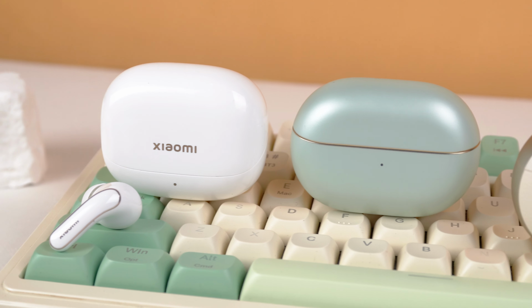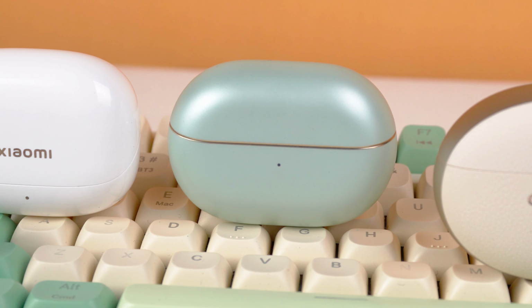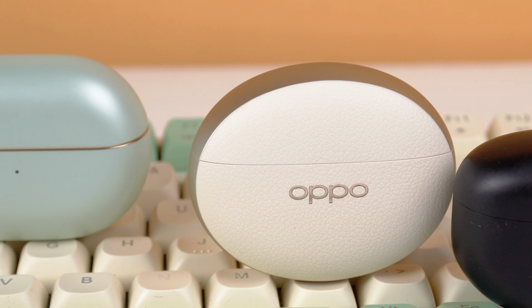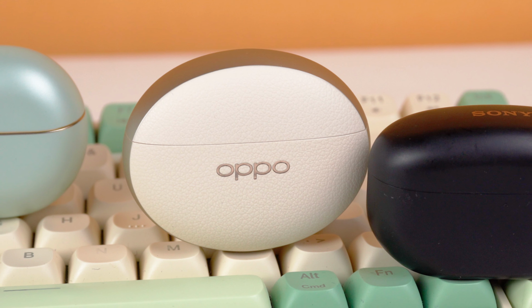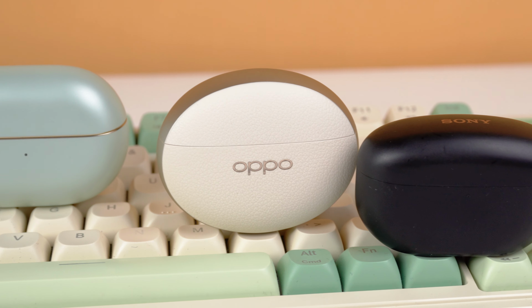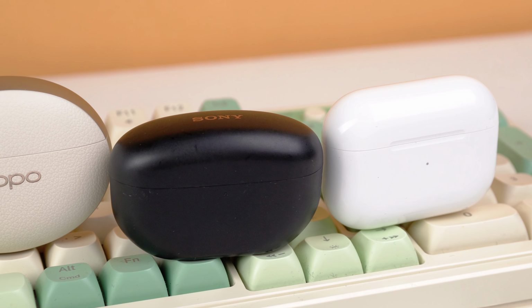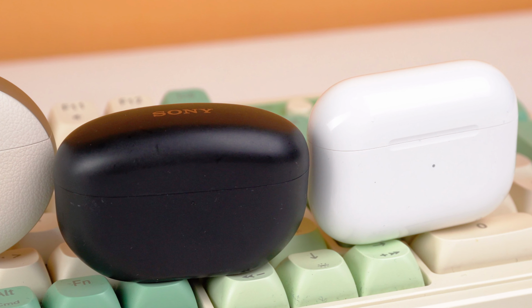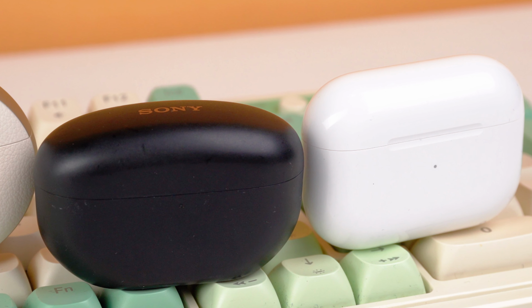In comparison, the call performance of the FreeBuds Pro 4 is slightly behind but still remains among the top flagship earbuds. The Enco X3 follows, with stable overall call performance, though its clarity in strong wind environments is somewhat lacking. As for the Sony XM5 and the AirPods Pro 2, their performance in the same testing conditions clearly lags behind, especially under high wind noise where the call quality fluctuates noticeably.